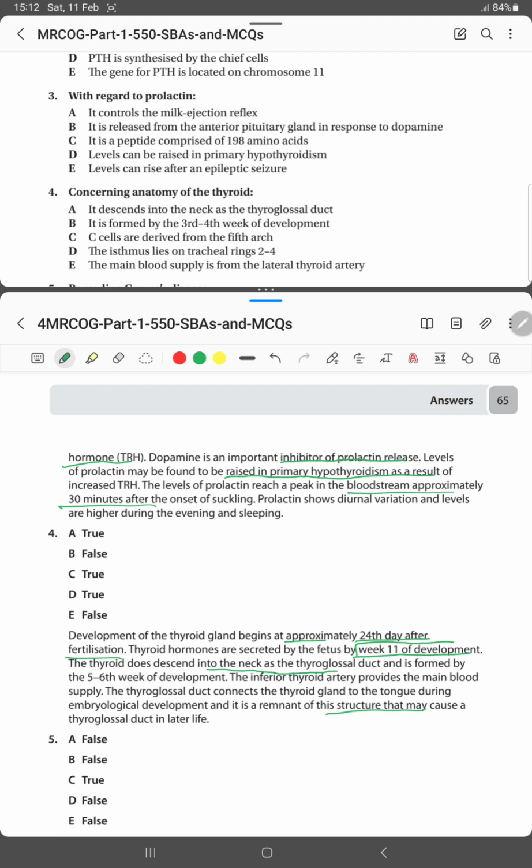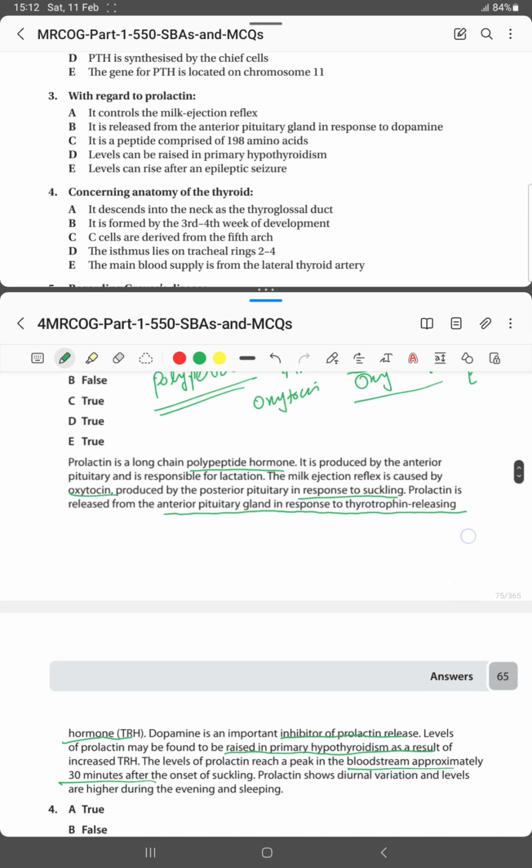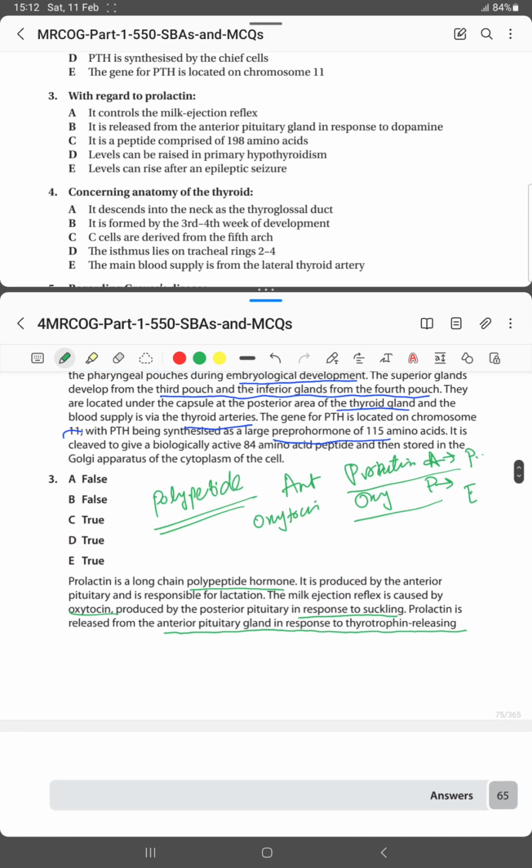Now let's move towards our options. Option number 1, it controls the milk ejection reflex. That is false, because we know that it controls the milk production, and it is released from the anterior pituitary gland in response to the dopamine. Yes, this is very tricky. Because we know that yes, it is released from the anterior pituitary gland, but it is not released in response to dopamine. Dopamine is an inhibitor, but it is released in response to the thyrotrophin releasing hormone.